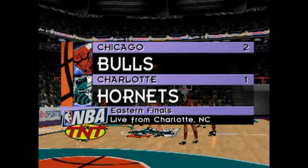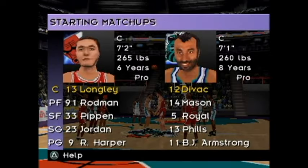Hi, sports fans, and welcome to Charlotte for what should be a very close Eastern Conference final game between the Chicago Bulls and the Charlotte Hornets. The Bulls currently lead the series 2-1. And now, here are the starters for tonight's game.